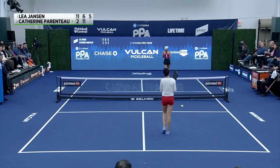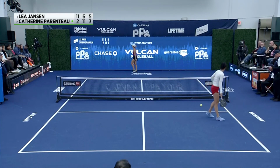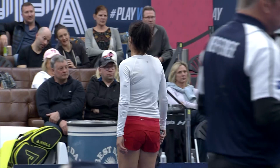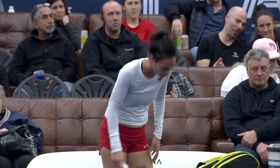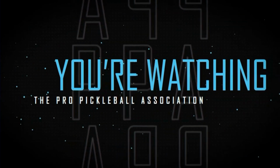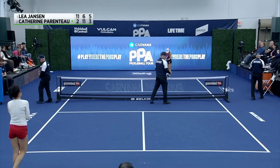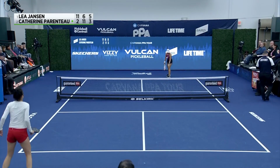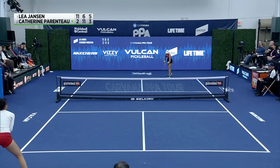Point. It's been all about runs of points. Short ones at that, and timeouts being called and things switching. So every single time a timeout has been called, it's pretty wild. We're seeing, what, 3 or 4 points going the opposite direction. So which way will it be? Will it be Leah Jansen's turn yet again? Receiver, timeout. 5-3, Leah Jansen still with the advantage over Catherine Parenteau in game number 3, Women's Pro Singles Championship match. Time in. 3-5.